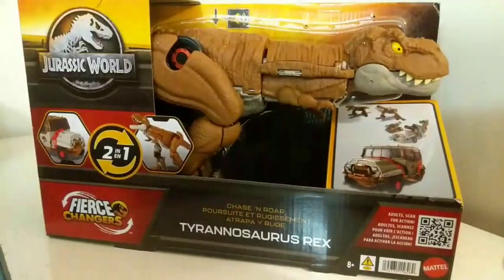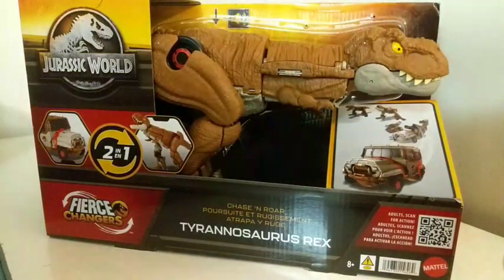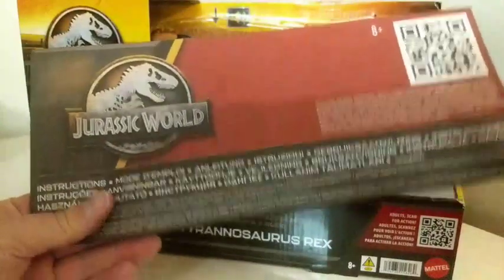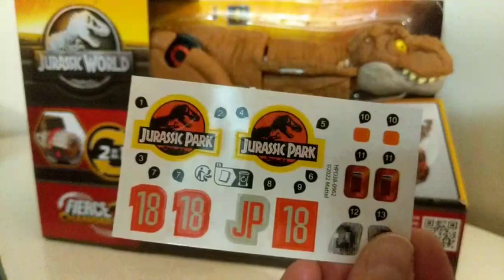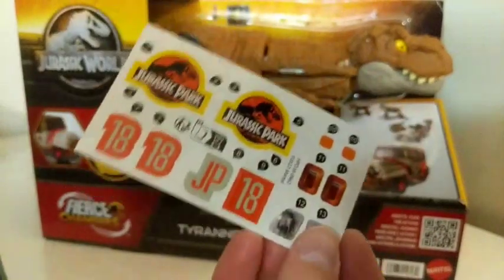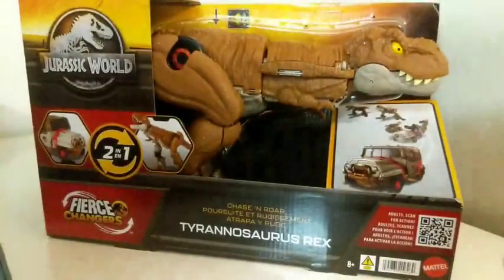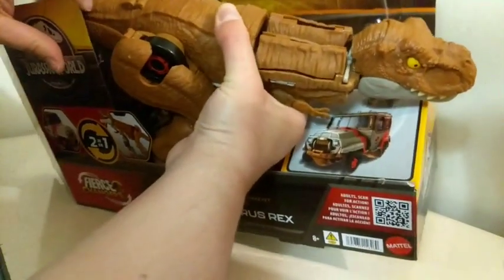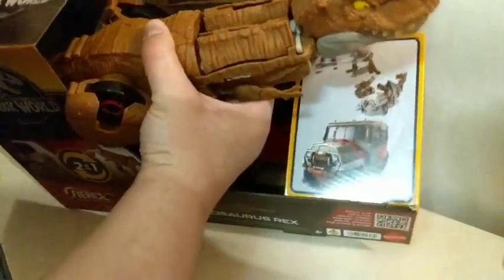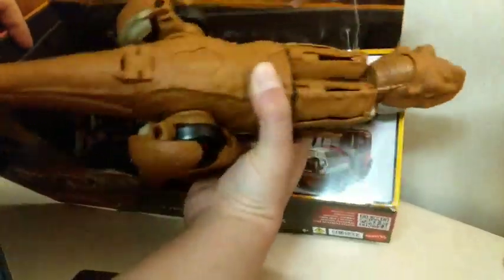Anyway, I've also pre-cracked this box open, just to have a peek. And we've got a big set of instructions and stickers, surprisingly. Mostly for the Jeep. Actually, all for the Jeep. But, yeah, not bad at all. Right. Let's see if we can get this out of the box as neatly and efficiently as possible. I said neatly and efficiently.